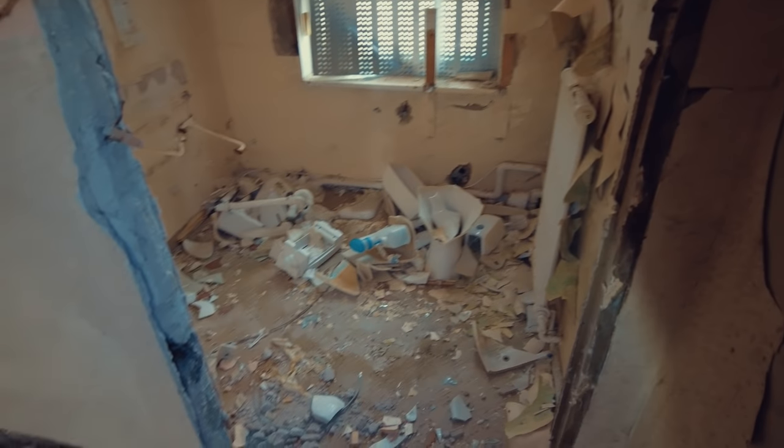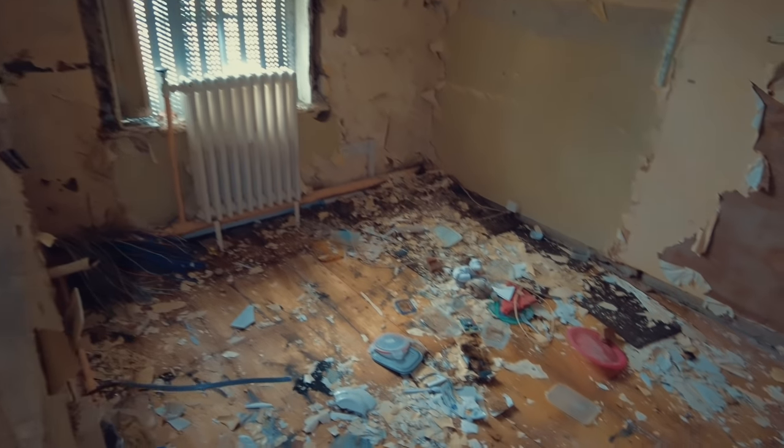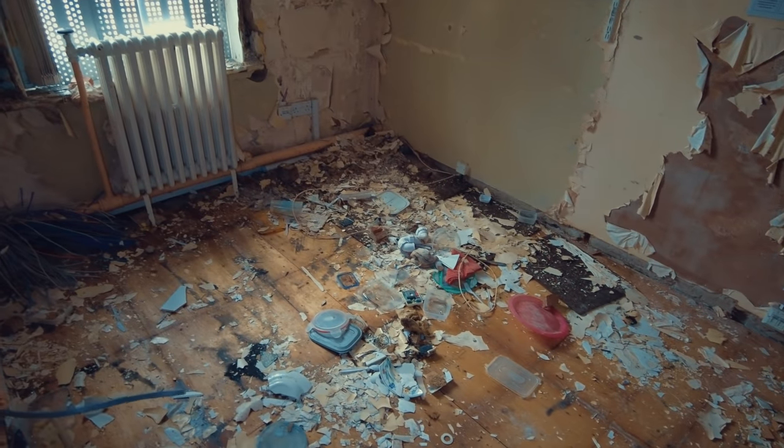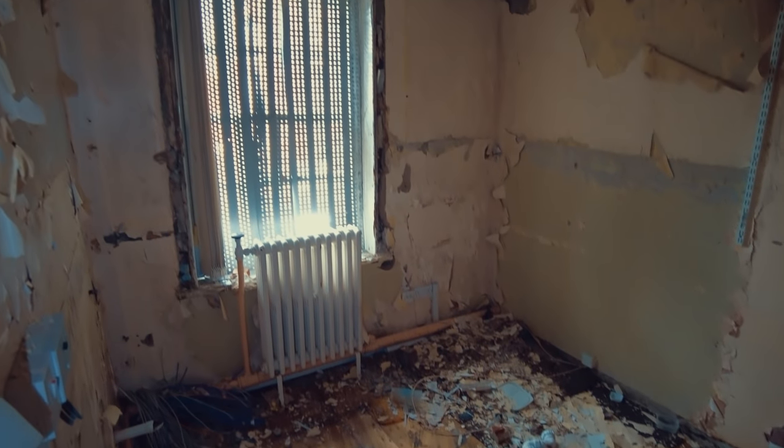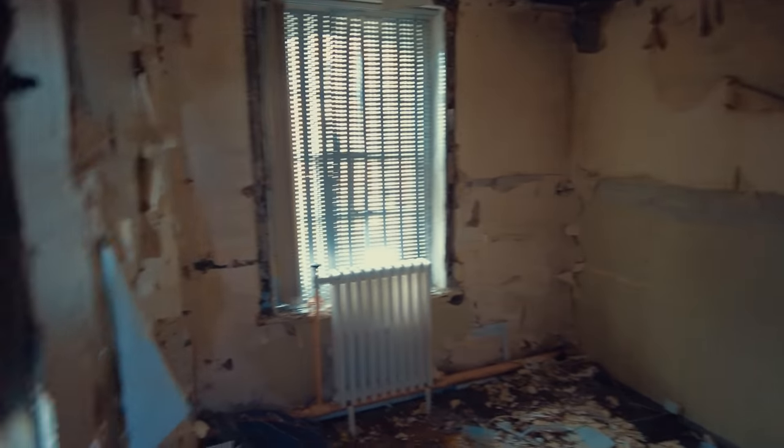I don't know how grainy the footage is going to be with it being a bit dark, but this camera it's not super clever in the dark, but it does enough to, you know, it does its job really, I suppose. I can hear people, definitely someone talking outside then.